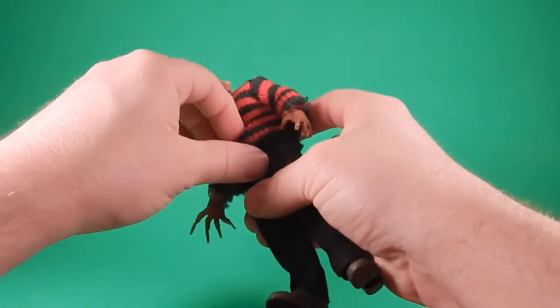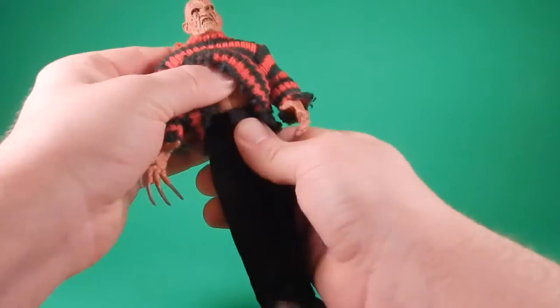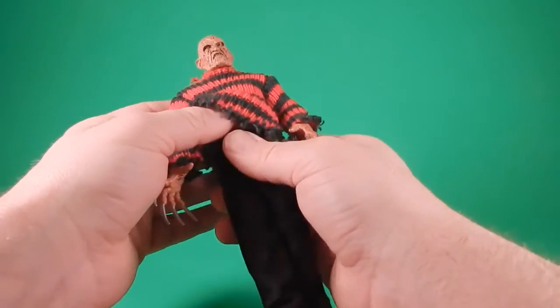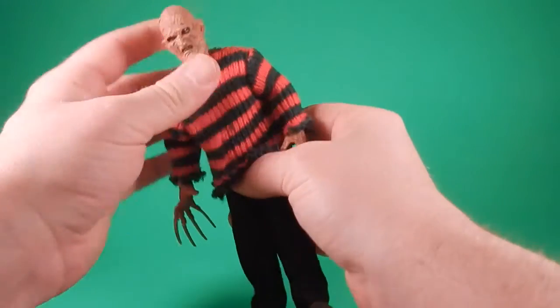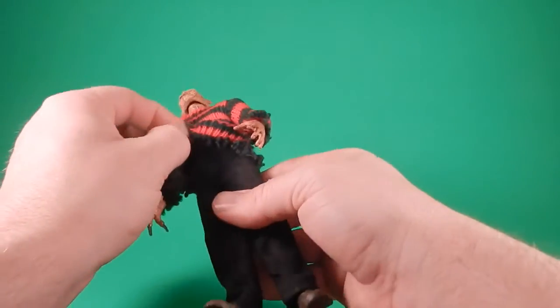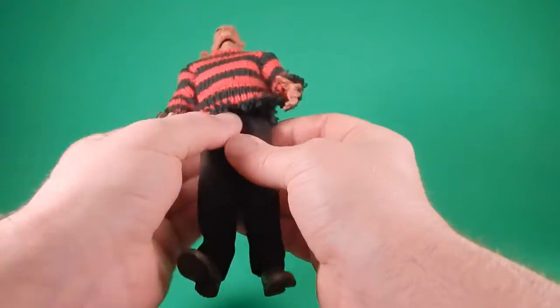The waist is just a swivel. There's nothing in the torso. That's kind of disappointing, but not a deal breaker here. He can get down hunched pretty good. It fakes it at the hips, which are a ball type hinge and swivel.